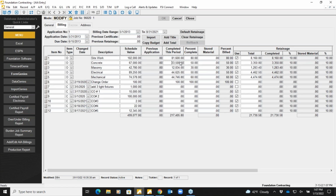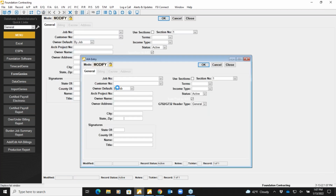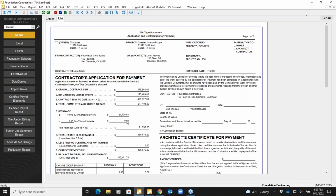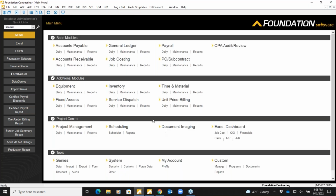From here, I can set up that cover sheet, and then on the billing tab, I can have my schedule of values, and I'm able to work within each line item and enter either a percent complete or completed this period, track retainage, so being able to have an accurate, up-to-date retainage amount, and then ultimately being able to produce the AIA right out of the system. So if I select this job and click the list tab, my AIA is ready to go.